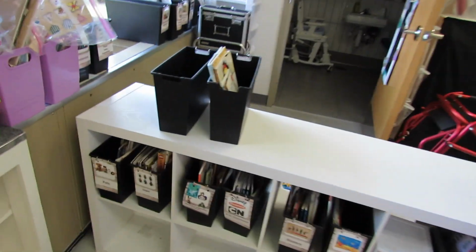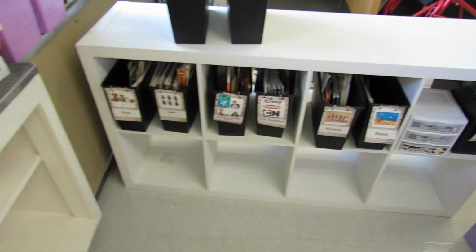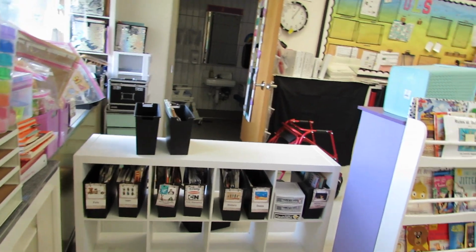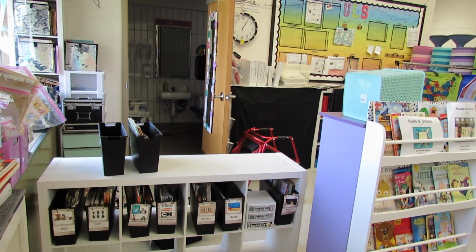Normally, this goes right here or so, and it goes long like this. But I'm thinking I might make it go the tall way. That's the nice thing about these cube organizers: they're so versatile to move around and make the room the way you want it to be.